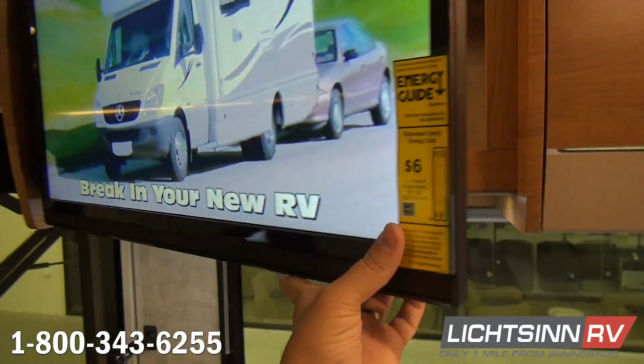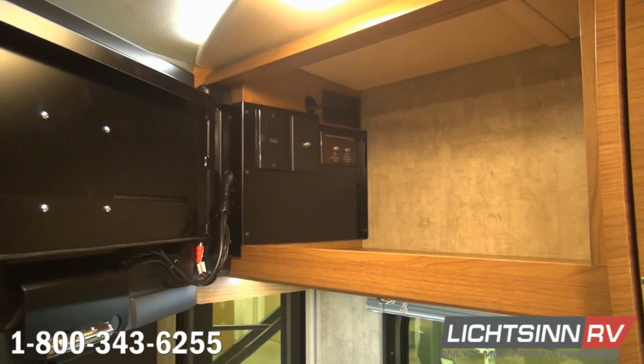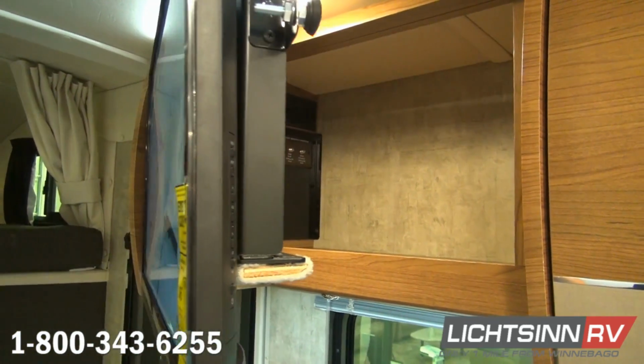It's also pre-wired for satellite into the rooftop, but also inside the exterior service compartment center that you saw. Here you can see the HDMI input for your satellite receiver. The coach is pre-wired for satellite.